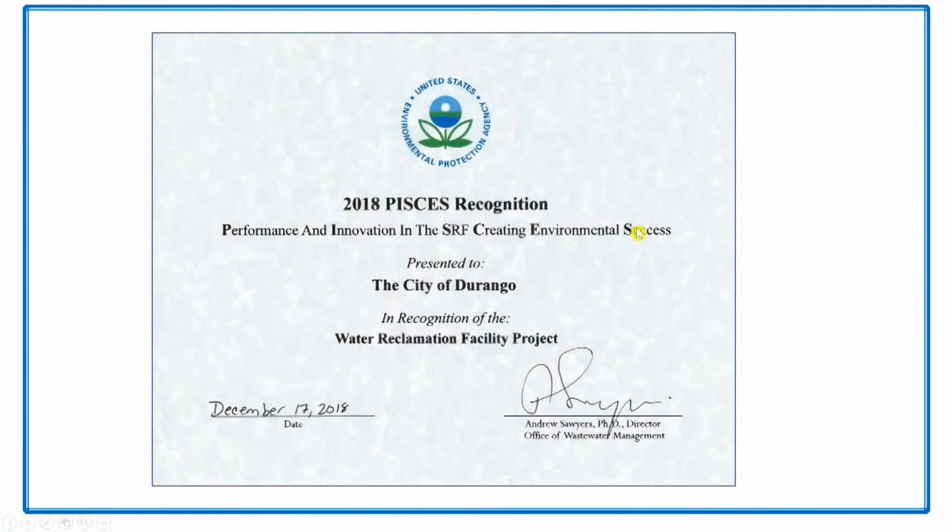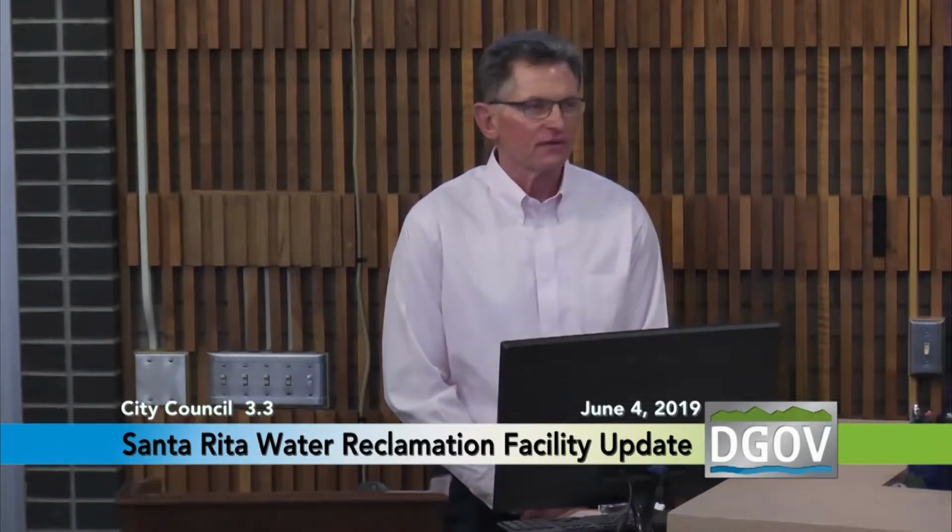To the right is the article that's in their magazine that they publish, and then there's the plaque that we were awarded. So this plaque will go up in the new wastewater plant when it's completed. So pretty exciting for all of us, I think. So what I'd like to do first is go through the process, just so that everybody is familiar with why we're building what we're building.